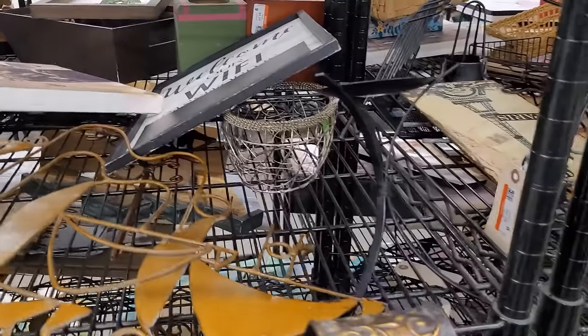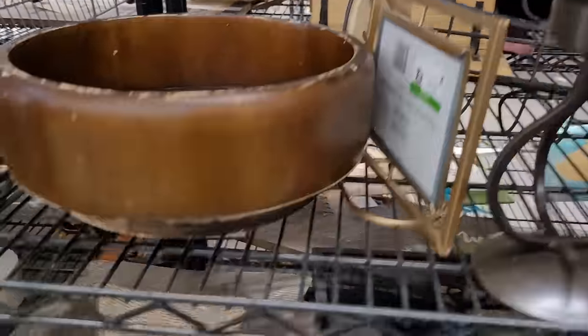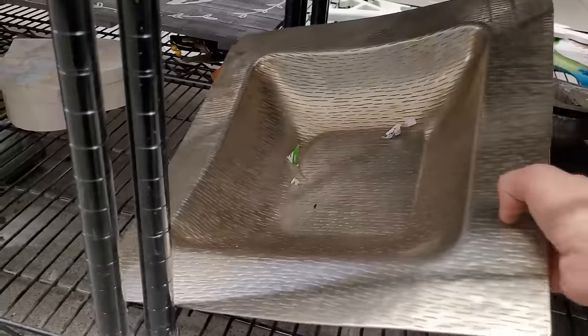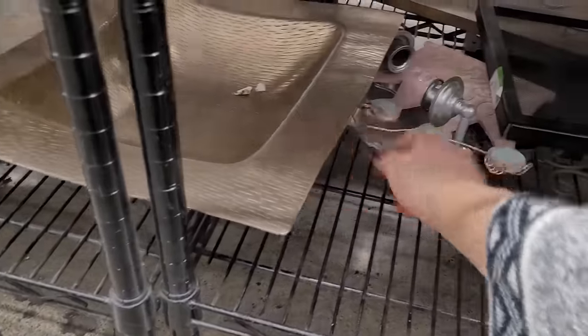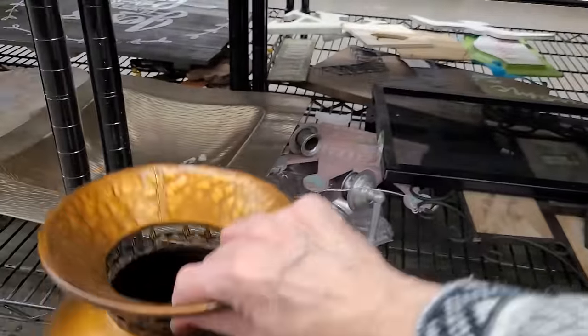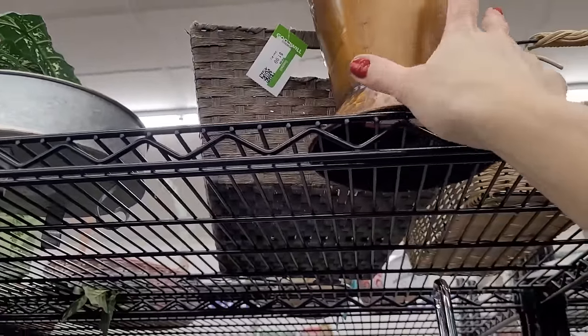More wall decor. Signs, little baskets and racks. Here is a large bowl. This is metal, not as heavy as it looks. Wow, not for food use, $60. That will stay on the shelf as well. Some sconces. I'm going to pop this vase that was on the floor up high, so no one trips over it. There we go.